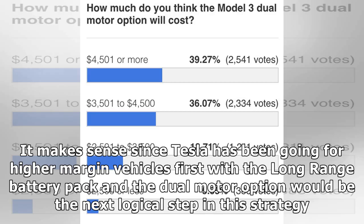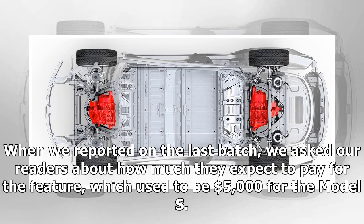It makes sense since Tesla has been going for higher margin vehicles first with the long-range battery pack, and the dual motor option would be the next logical step in this strategy. When we reported on the last batch, we asked our readers how much they expect to pay for the feature, which used to be $5,000 for the Model S.